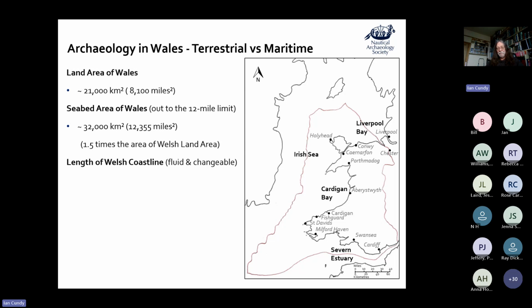But what maritime archaeologists are particularly interested in is the length of the coastline, because this is where most shipwrecks will wreck up against when they come up against the coast. The length of the coastline is very fluid because it ranges from high water to low water and so on. But the actual length is about 1,678 miles.